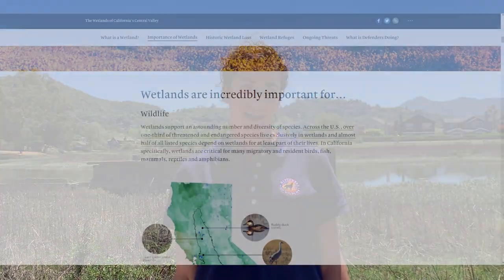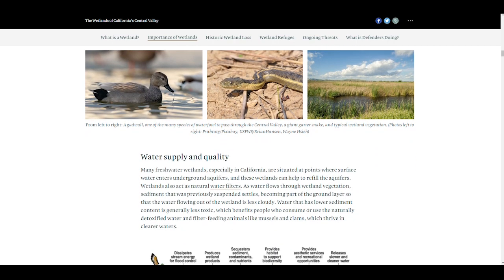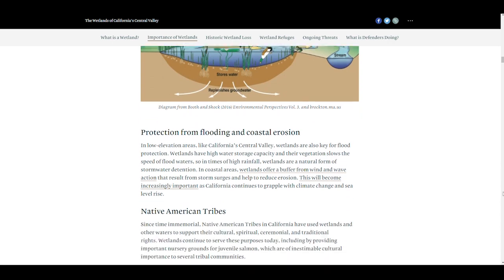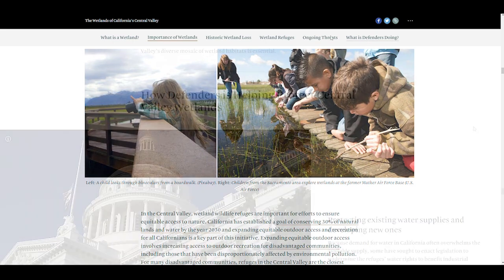I'm at my local marsh to check out some birds and to underscore the importance of wetlands for California's wildlife. Our wetlands provide habitat for shorebirds and waterfowl that migrate along the Pacific Flyway, juvenile Chinook salmon, endangered giant garter snakes, and so many other species. They also provide wonderful recreational opportunities for birdwatchers, hikers, and bug hunting kids.